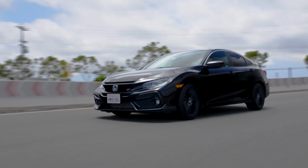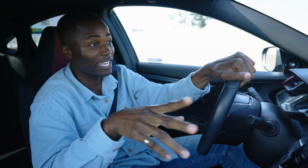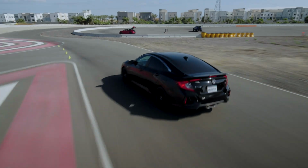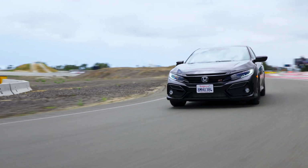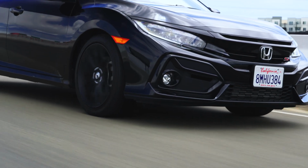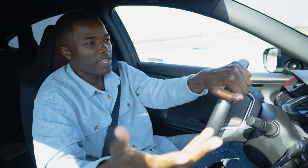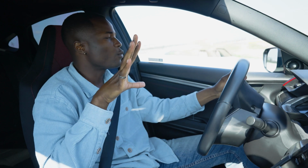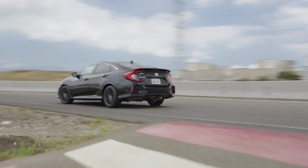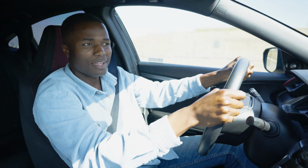One thing that sets the Civic Si apart from the standard Civic is sport mode. Press this button and the shocks in the suspension get firmer. This improves grip and controls the car's body even more firmly, which is a good idea when you're driving fast. It also makes the steering feel heavier to make it feel more sporty, which is fine, but this one just feels a bit too heavy for me. I feel like I'm wrestling with it at times.